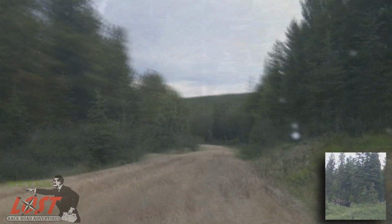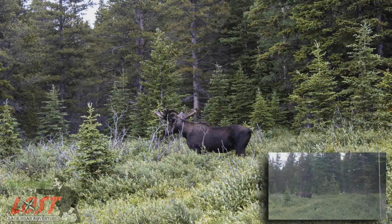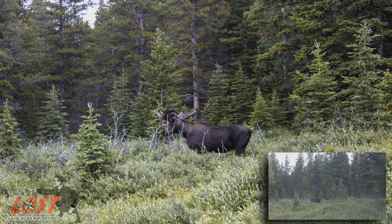Barely started up this road, and we see this. Oh. That was the biggest moose I've ever seen. Actually, it was the only moose I've ever seen. I've never been that close to a moose in the wild.